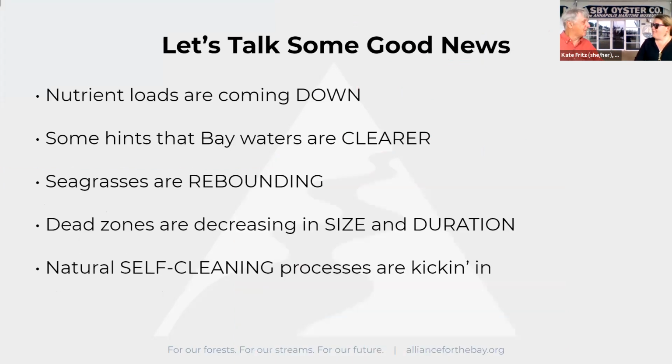So we're on to good news. Yeah, we're on to good news. All right. And there's a bunch of it. I should preface it by saying that this good news, which has been occurring since about 1990, is occurring in the face of population growth in the basin. So there are millions more people living here, changing the landscape, than when we first started this restoration work. So it's amazing that we've been making this kind of progress.